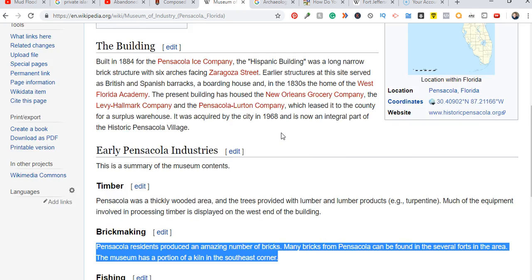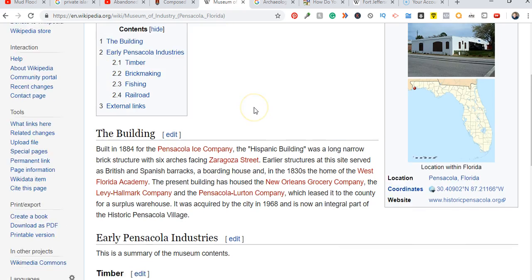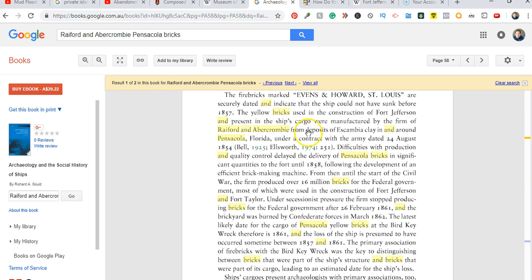Okay, so this is the bricks. It says that the bricks came from a company called Pensacola. No, they weren't called Pensacola. Here we go. Pensacola bricks. Okay, so this is all about the bricks. We say here, Florida, under a contract with the Army, dated 25th August 1854. This is all trying to get the bricks from Rayford and Abercrombie, and quality control delayed delivery of the Pensacola bricks in significant quantities to the fort until 1858.